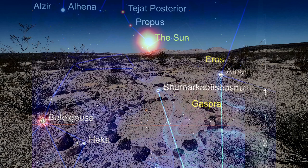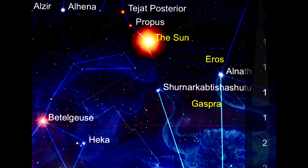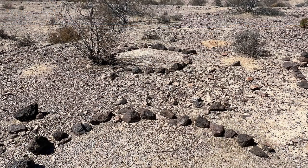So then I started thinking, all right, there's the summer solstice, fantastic. Well, perhaps we also have the winter solstice. So then I changed my stance and decided to align myself with the 2 circles to the left there. So there's this one that's right in front of us and then that one off to the left. I aligned myself with the center of these 2 circles and I brought out my compass.